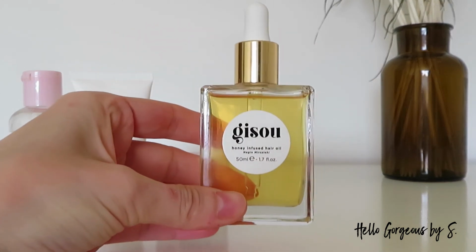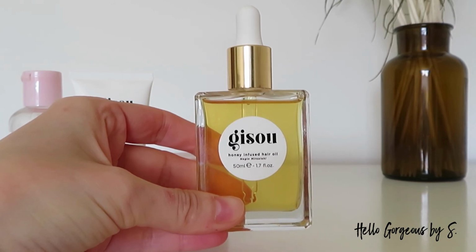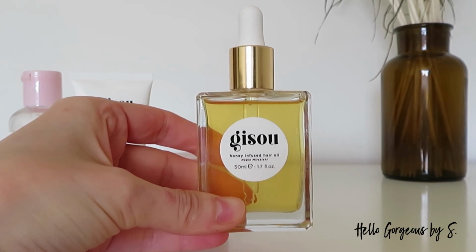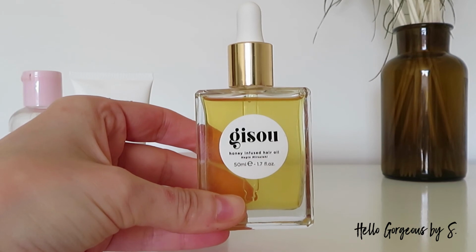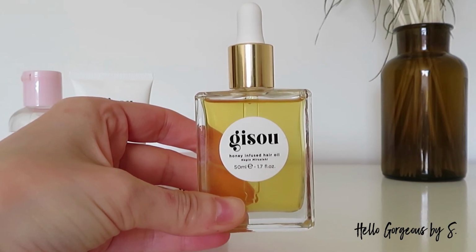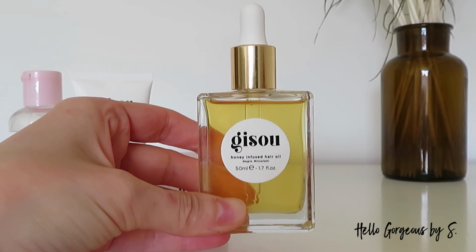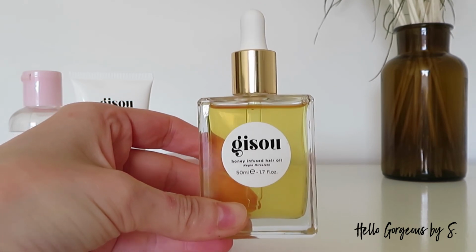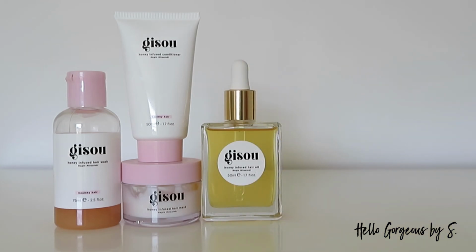And the last product is the Honey Infused Hair Oil. I used it 3 times and I like it a lot. It has a thick formula, you don't need a lot of product, only a couple of drops are enough. I like that it comes with a dropper, this makes it easy to use. Really nice product, leaves the hair shiny, hydrated and smooth. As you can see, after 3 uses it looks like new, definitely will last a lot, and this is great because I like it. My personal opinion about this hair care set, I like it a lot.